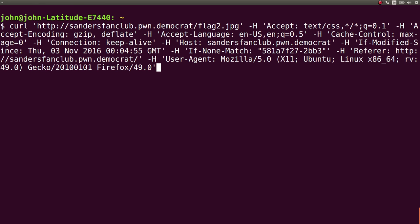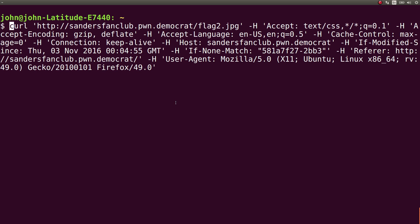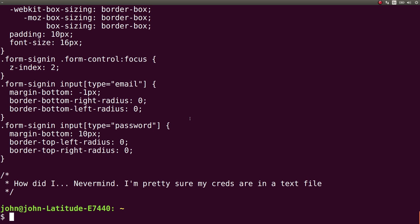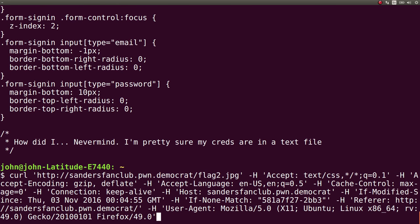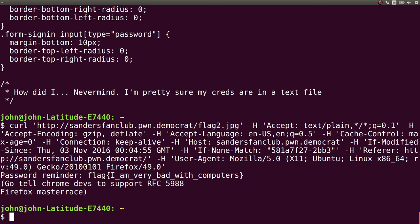What I figured was that the content type being CSS is weird, considering it's a JPEG. But if it's supposed to be a plain text file, according to this, my credentials are in a text file, it's obviously interpreting it as something weird. So let's try to only accept, rather than a CSS style sheet, a plain text file. The MIME type for that is text/plain. And I run this, and we get a password reminder, and there's the flag.